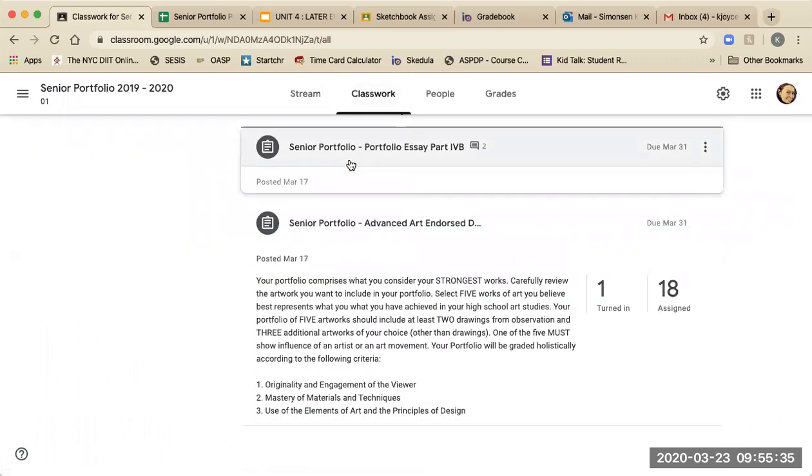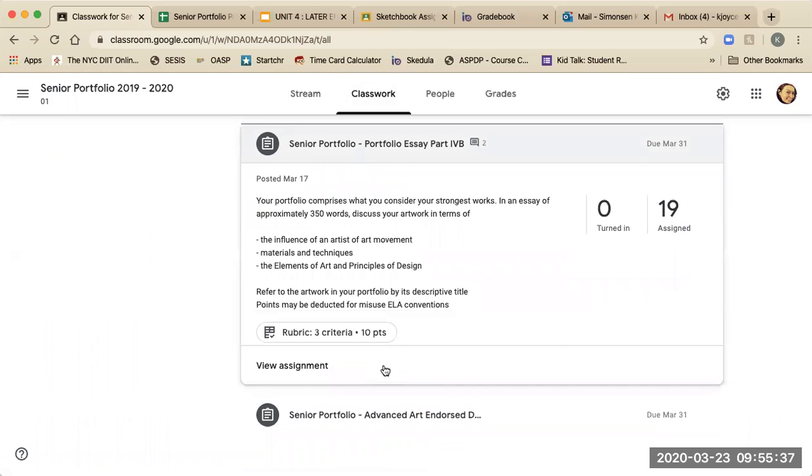So the second part is the essay portion. All right. Now for the essay portion, it's to be 350 words. You guys are going to type this up in Google Docs. So you have a turn-in option, you could choose Google Docs and attach it to it like you guys have done before when you did your artist statement. So it's 350 words describing your artwork. And these are the 3 elements that we're looking for when you're doing the essay portion: the influence of the art or the art movement, materials and techniques, the elements of art and principles of design.